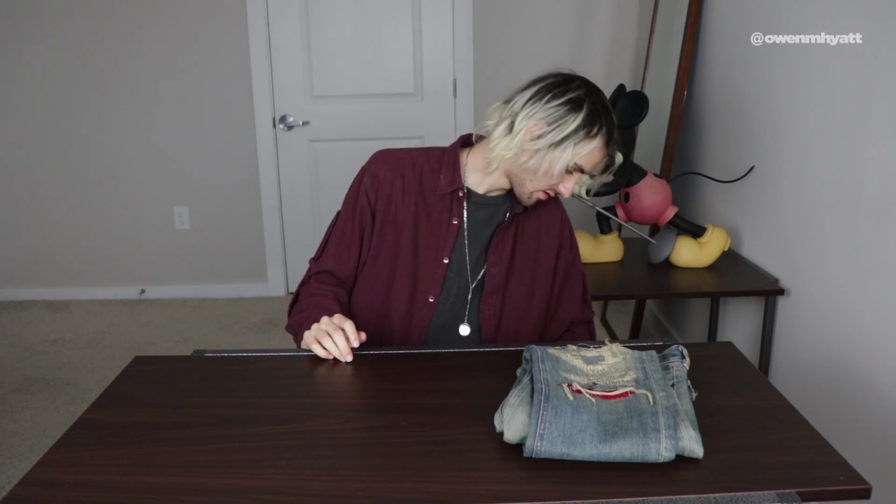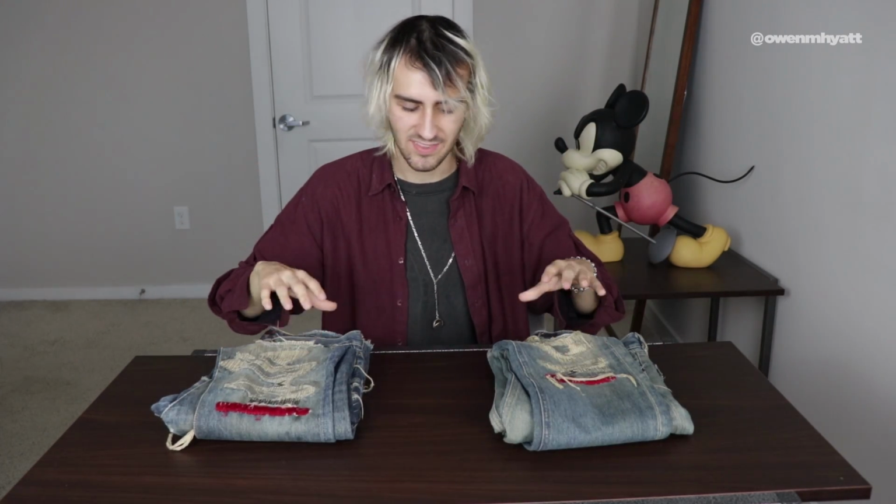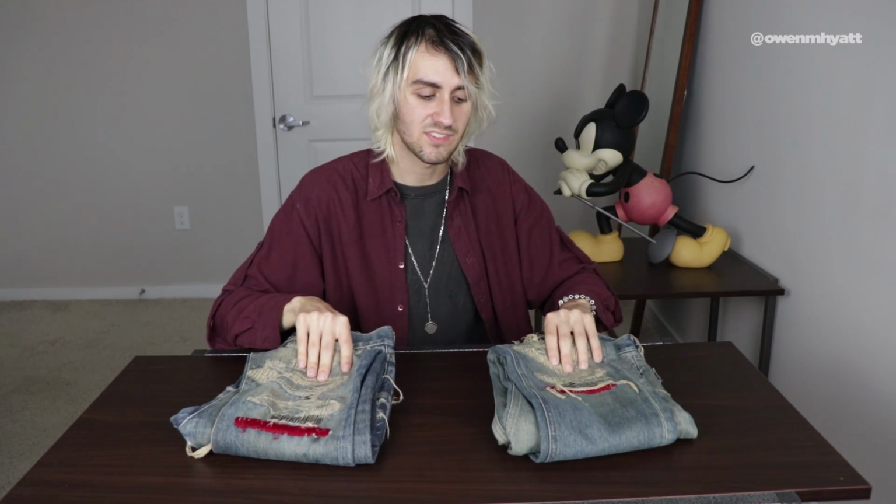Okay, so the next pair or pairs I want to show you guys. Here's one of them right here, and here is the other one right there. So at first glance, these might just look like the same pair of Undercover 68 jeans, which are very iconic jeans. I'm sure anybody who's into Undercover or archive fashion knows what these jeans are. But these are actually two different versions from the same collection. One of them is significantly more rare than the other, but I want to show you guys both of them.